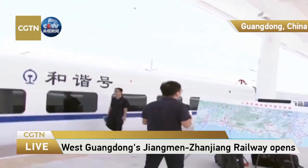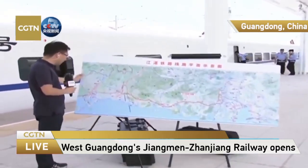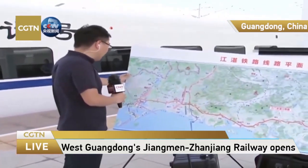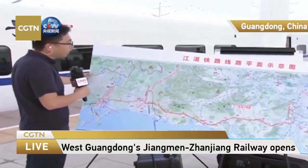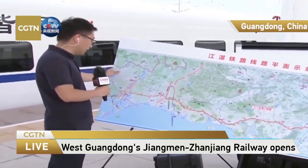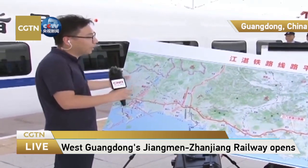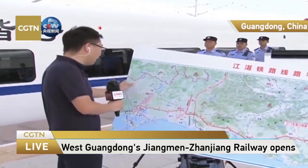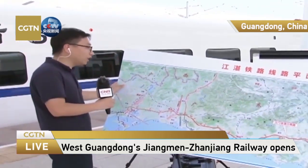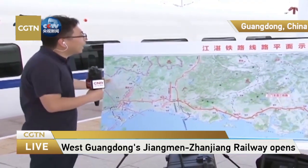Zhanjiang West Station is a newly built station. Let's take a tour of this station. First, let's see the layout of Zhanjiang West Station. Zhanjiang is located in the southern area of China, but it has very good geographical conditions. It is very close to Hainan Province. It is located amidst the Greater Bay Area, and it is in the central area of the economic zone.